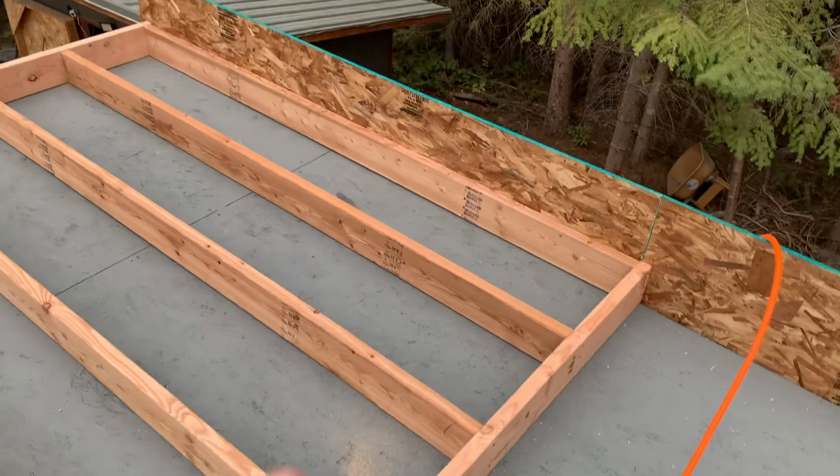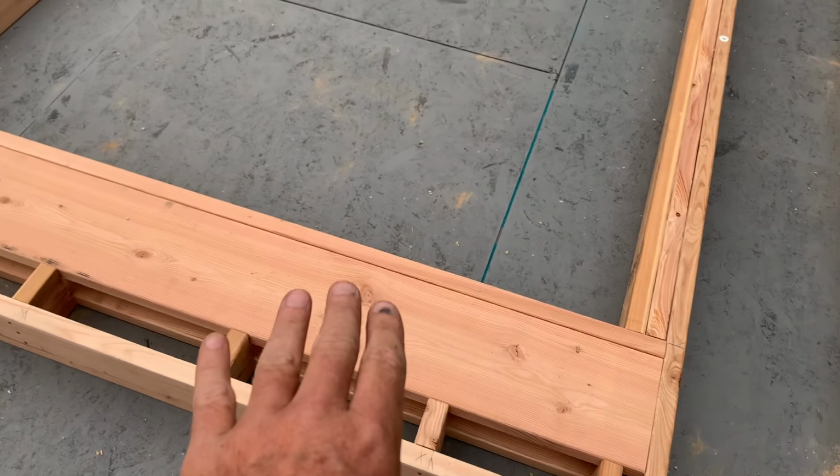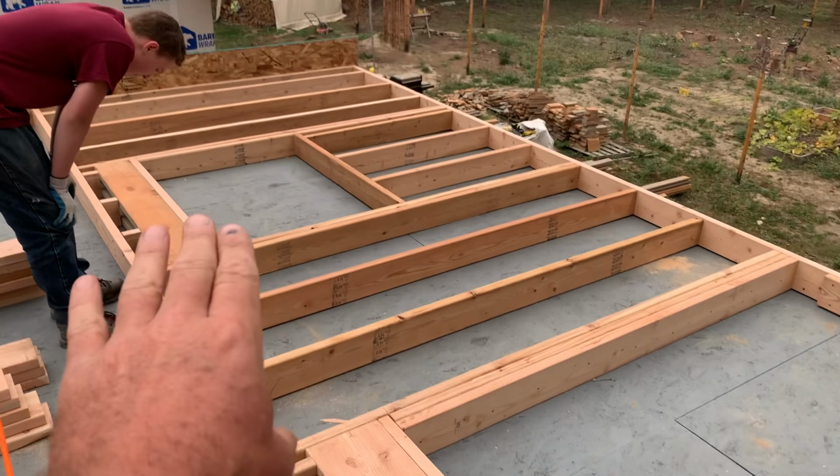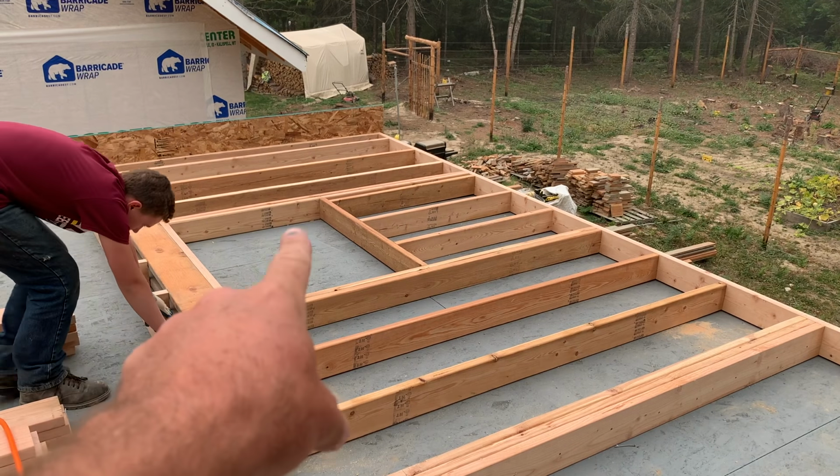I don't know if we're gonna be able to though. But I'll show you what we got here. We've got it coming down this way. This is the sliding glass door header here. That's the kitchen window header right there, the kitchen window rough opening.